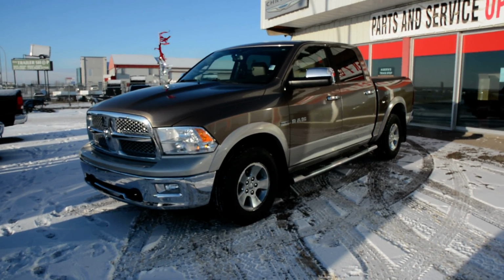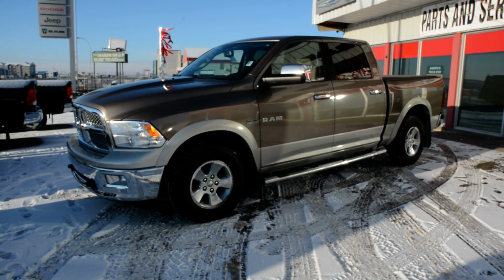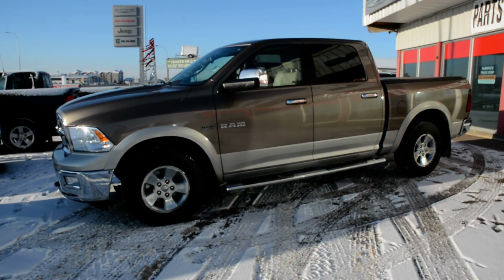Just here to show you this pre-owned 2010 Ram 1500 Laramie we have here on the lot. We're just going to take a quick walk around this unit today just to show you some of the features and options that this model has to offer.